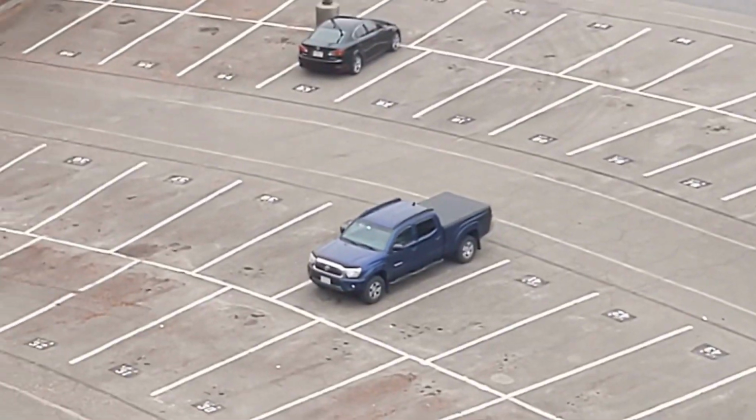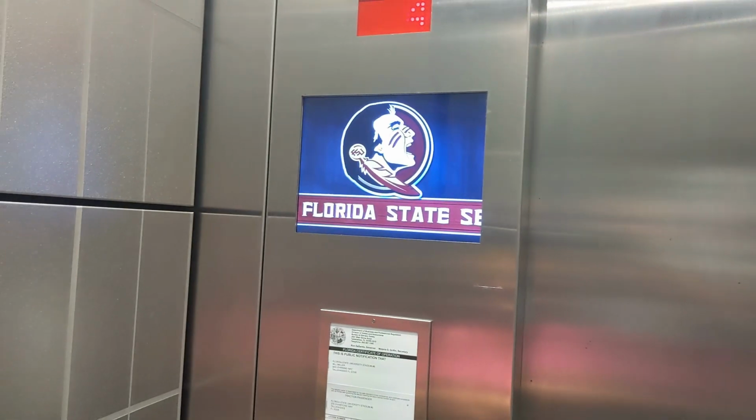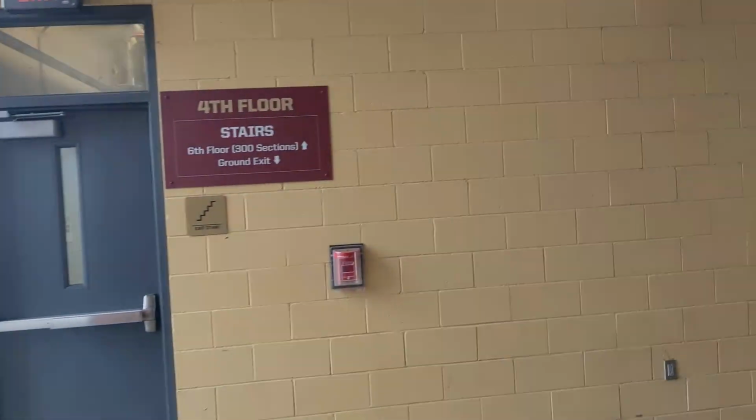There's the truck. I guess you can watch the games here in the elevator. They got a little screen, so that's kind of cool. Haven't seen that. All right, Di wants to try another view. We're gonna see if we get booted out here.